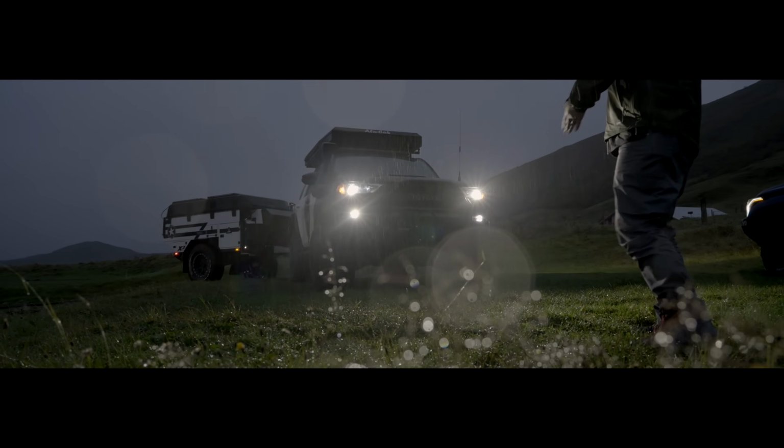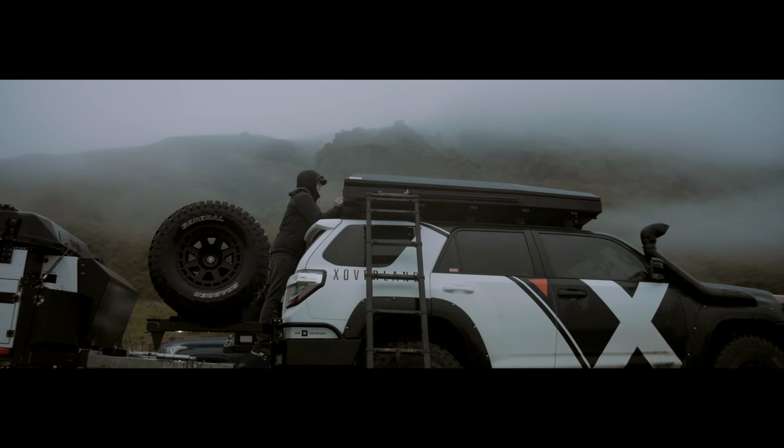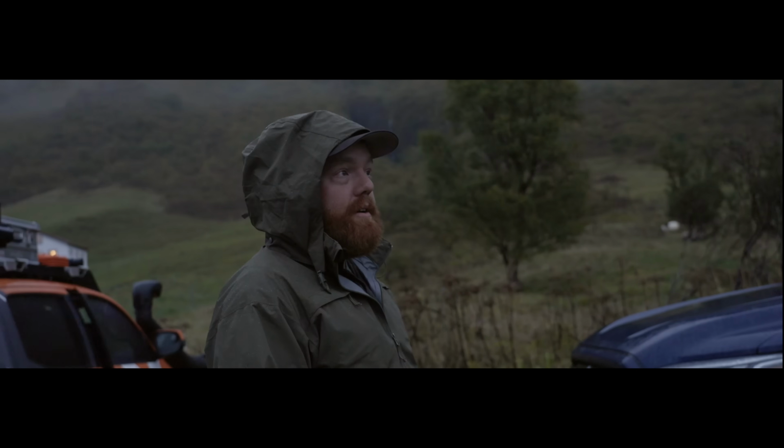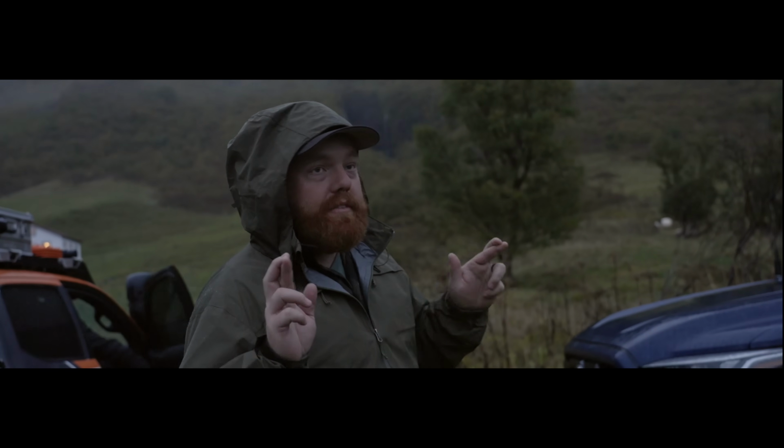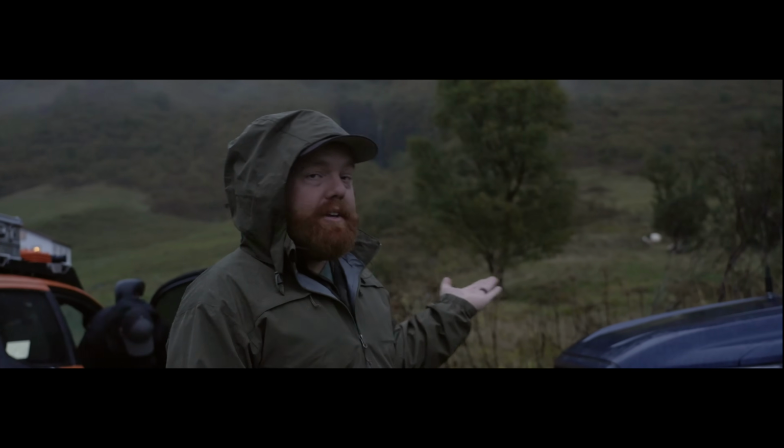Prepare for rain. The rain is supposedly going to stop tonight, and then tomorrow, fingers crossed, it's nice. We're going to have sheep to keep us company.